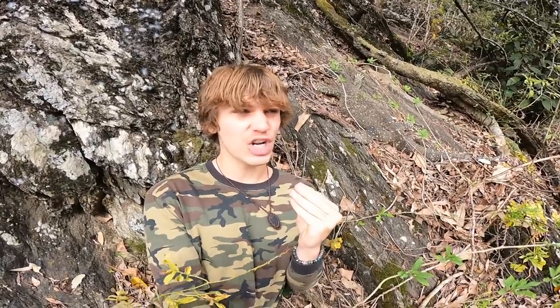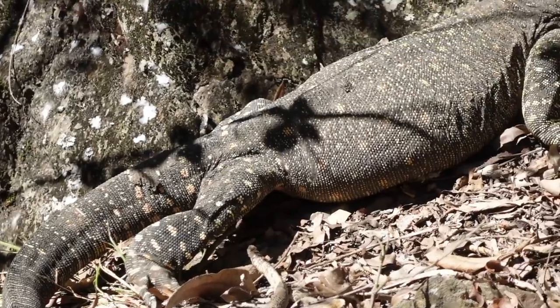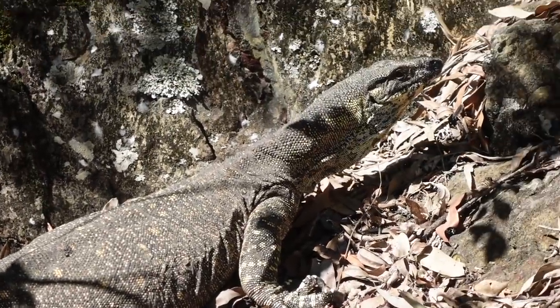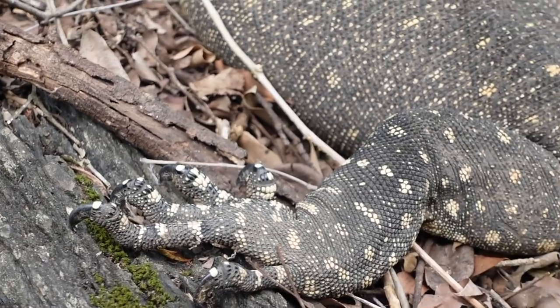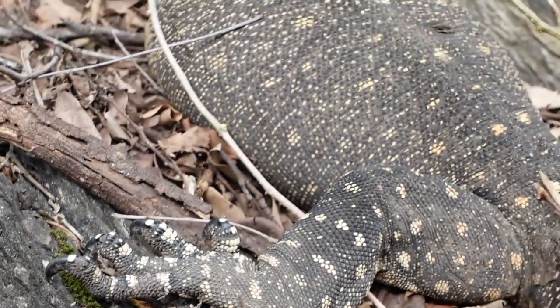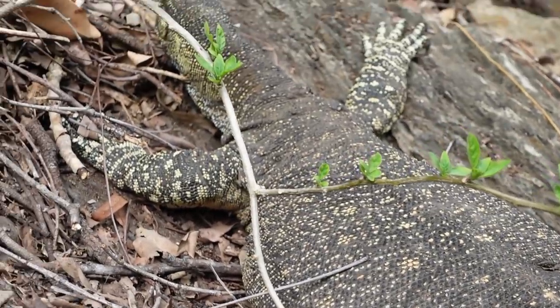But these goannas have extremely razor sharp teeth facing backwards so that when they grab their prey, they can't get out. Brian Fry from the University of Melbourne actually studied these animals, and what he realized was the bacteria in their mouth was so bad, it's actually considered a mild venom. It's not too effective on humans, but it would definitely help to bring down small prey, which is so cool. They're like the exact same as the Komodo dragons over in Indonesia, and one of my favorite species to come across. They're a very common species.